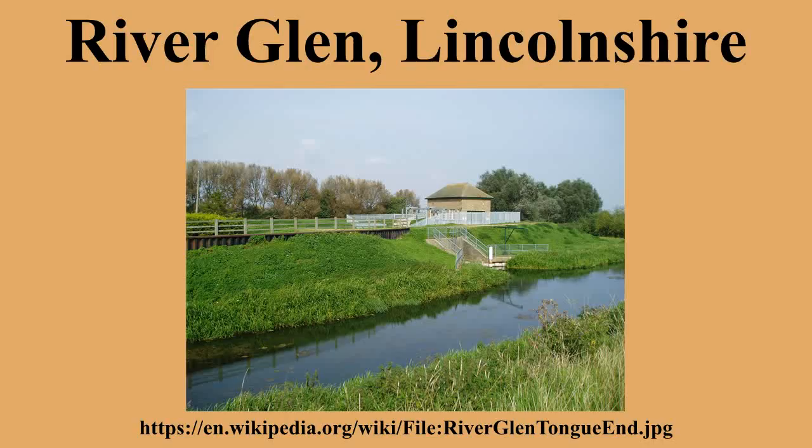The Welland flowed from the area underlain by the Northampton sands, which in many places are bound together by iron oxide to form ironstone. In the Roman period, the sands were easily worked as arable land and the ironstone was dug for smelting. In both cases, the ground was exposed to erosion, which meant that silt was carried down to the fens by the river.